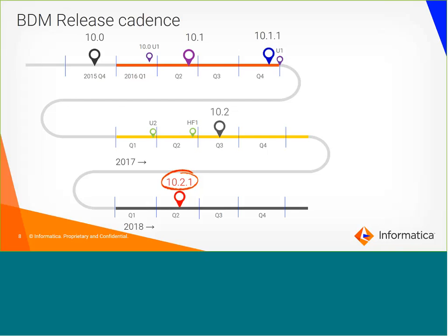For example, last year in 2017, we released 10.2, which is our latest release right now, sometime in Q3. And already in 2018, we are working on our next major release, 10.2.1, which is planned to come out in the Q2 timeframe, early Q2. This whole release cadence will help you be more adaptive to big data technology. And today, I'll tell you more about the different things we have done in our 10.2 release, which is our latest release in BDM.